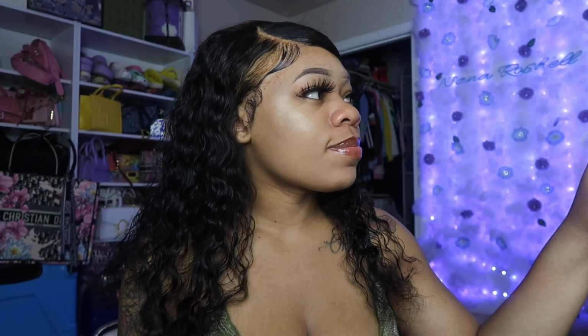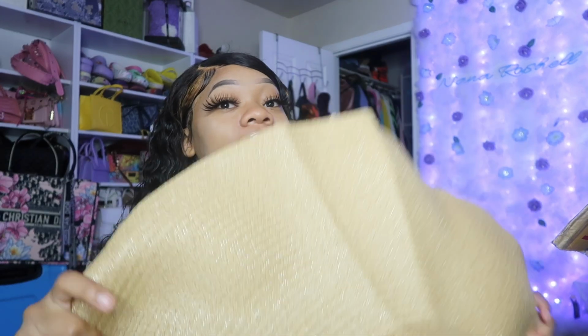So, this is a box. I don't know if I should try it on and talk about it when I try it on, or the other way. I don't know. But to start off, we're going to start off with Shein. Actually, it's going to be all mixed. I'm going to show y'all the outfits and how I'm going to be wearing them.